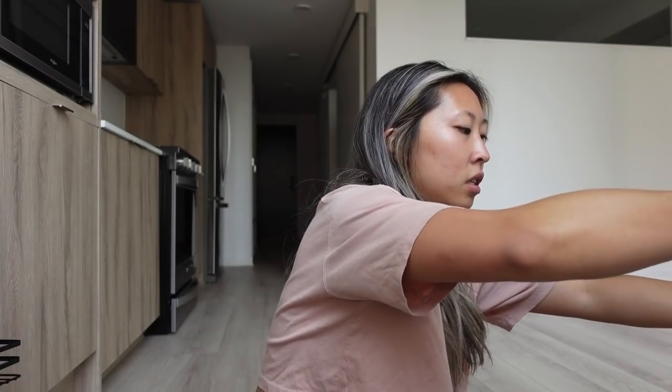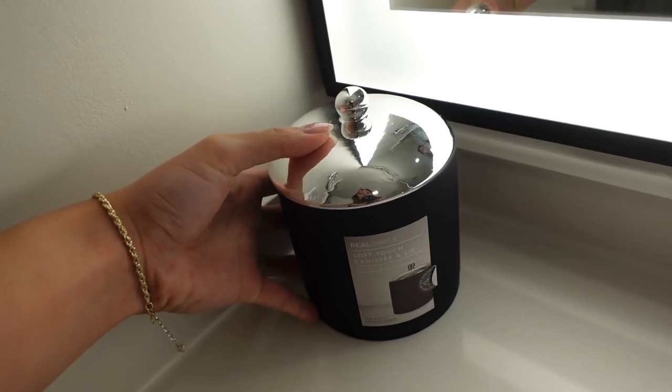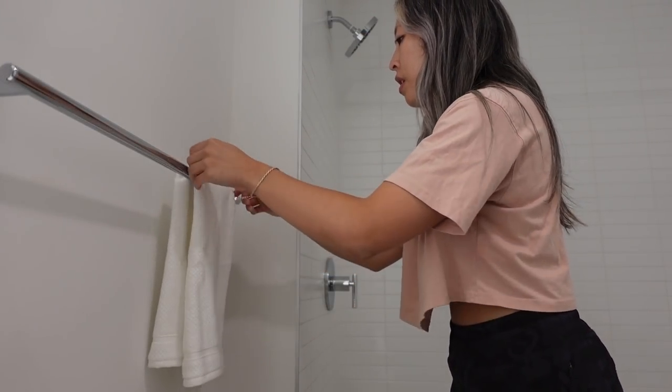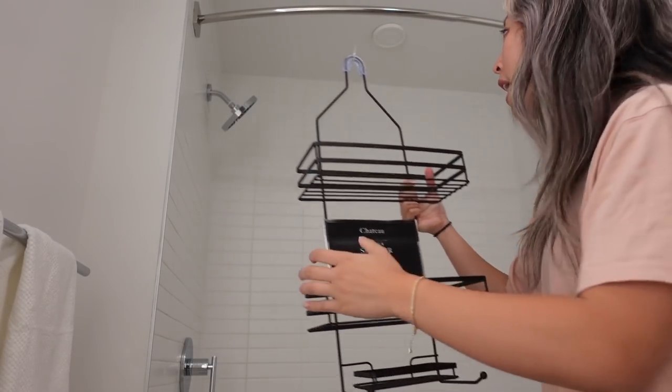Okay, first I think I'm gonna do the peach Bellini as my first hand soap of the bathroom. So let's move over to the bathroom and bring all this stuff. We're gonna put the soap there, this canister right here, and then a vase will go right here. That's kind of what I'm thinking. This is the rod that goes right above my toilet, so we'll have these here. And then let's see about this shower caddy.